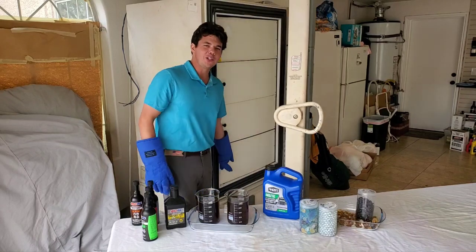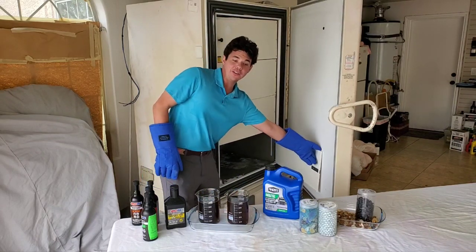And inside the cryogenic freezer we go at negative 50 degrees Celsius.